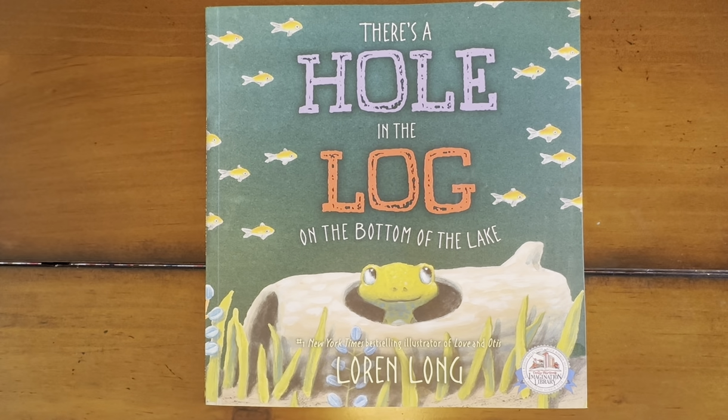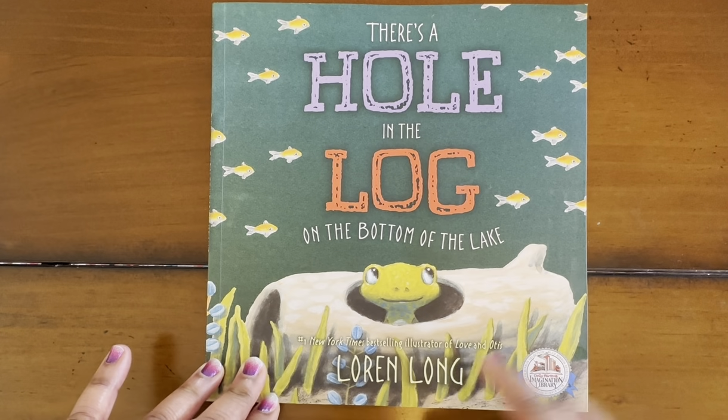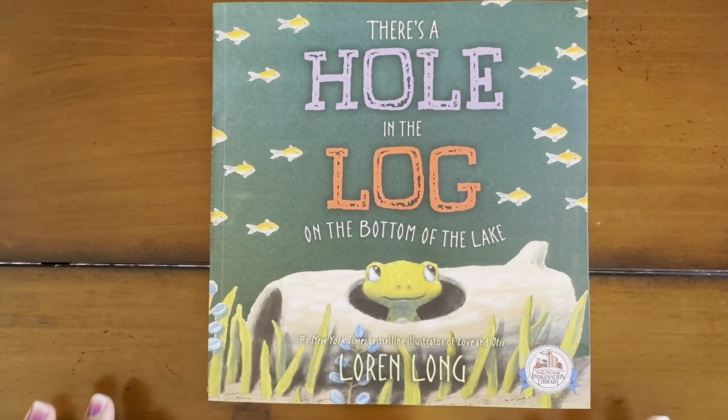Now, let's travel into the faraway land of make-believe. Tonight's book is There's a Hole in the Log on the Bottom of the Lake. I'm gonna try my best not to sing this book because it's one of those really fun, fabulous repetition books where it's almost like a sing-songy type pattern. And this one is by Loren Long. And I loved this book.